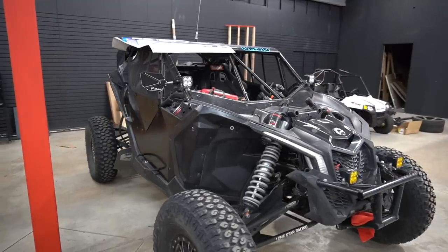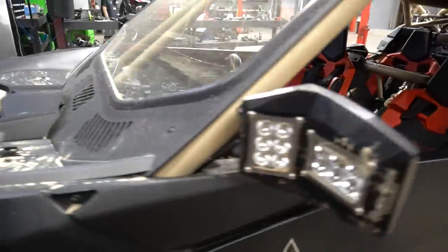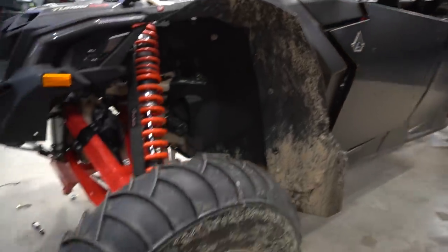We have another bay over on that side that we keep our race trailers and stuff in. That way, when we get ready to go to an event, we're just prepped and ready to go. And we don't physically have to build everything out, reprep, and then go. Our trailer just stays prepped, ready to go at all times.